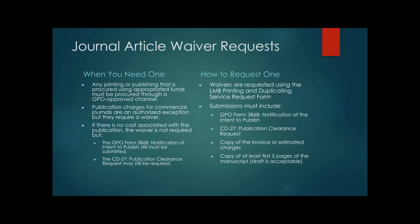However, you are still responsible for notifying intent to publish, which we'll talk a little bit about what that is in a sec. The GPO form 3868 is what that falls under. You're still required to notify them, and you may still need to get a publication clearance from both our office and the Office of Public Affairs. And so as we saw on the spec sheet, you can request a waiver through that, the spec sheet, like you would any other printing request.